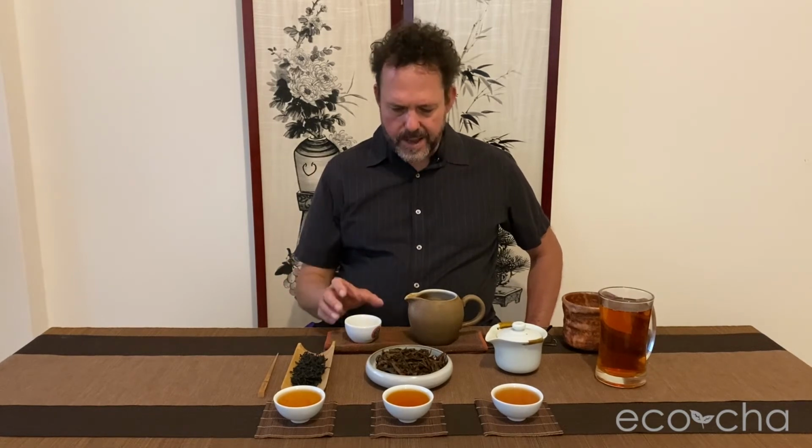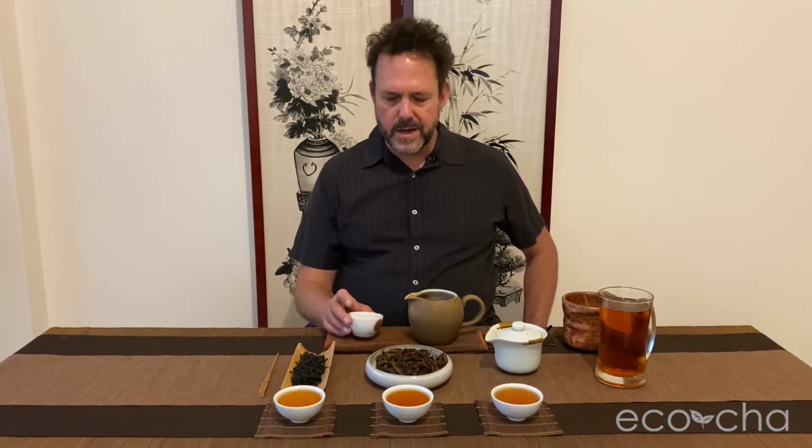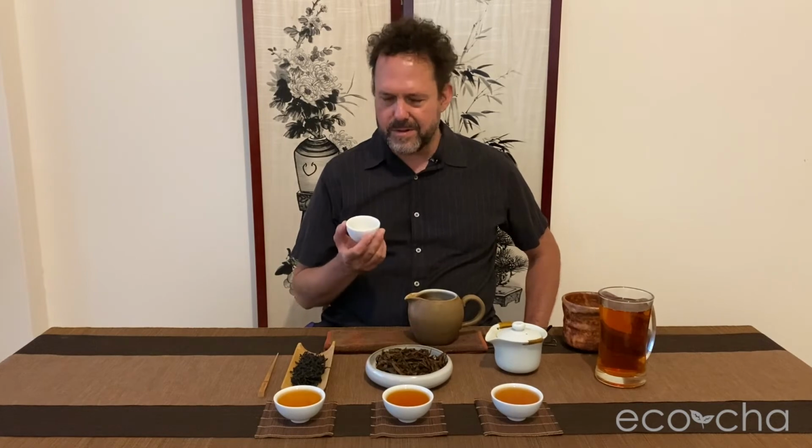When I was brewing it, the steam coming off the leaves as they were brewing had a very distinctive, cooling, herbal, full-on aromatic profile. And the flavor profile is matching that to an extent, but it's definitely balancing it with a sweet and smooth base. I'm not going to be able to save any of my first cup here.